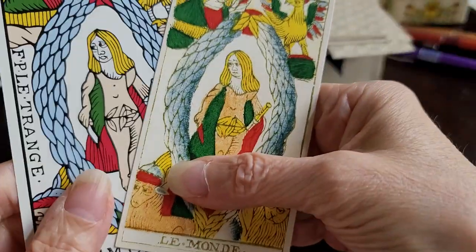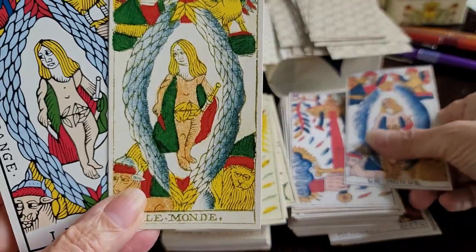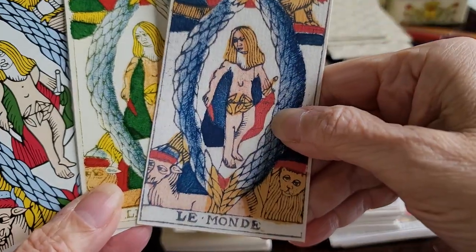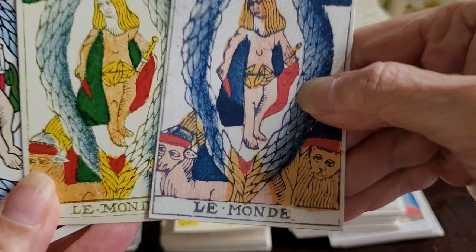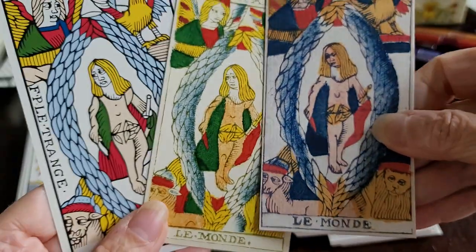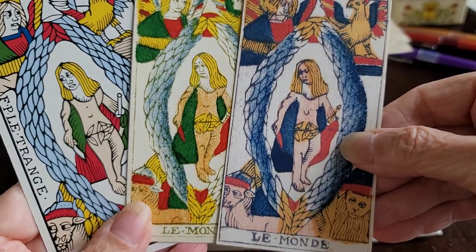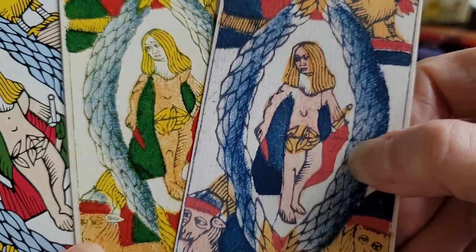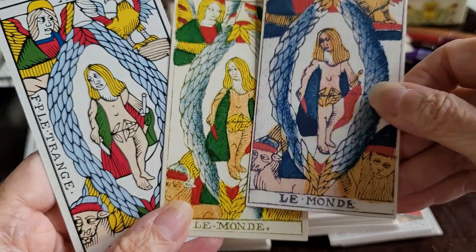And look at the wreath, the plant foliage around the waist. It is so strikingly similar. How is it not either done by the same hand or using the same plates? I don't know. As are the faces.